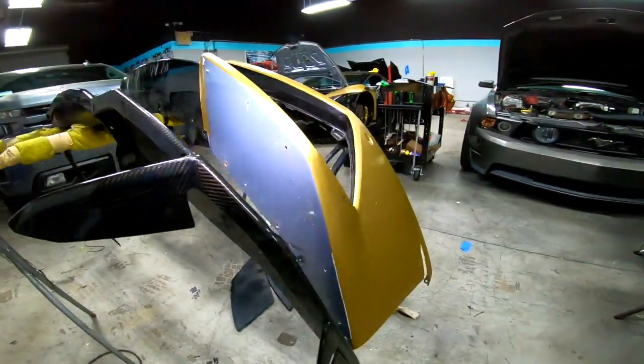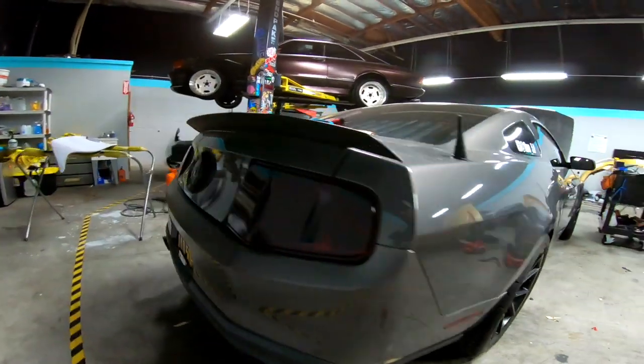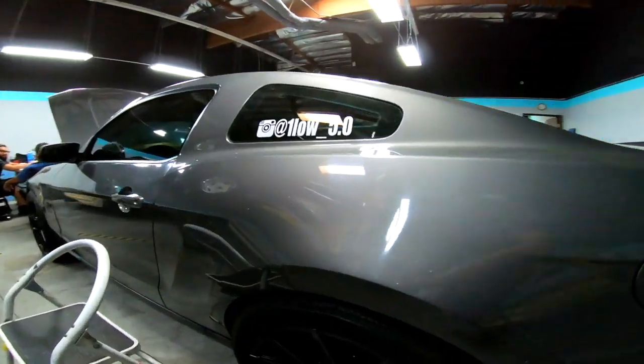With the Lamborghini or the Mustang? The Mustang. What are you guys gonna do this guy? Just the kit? Yeah. This is not gonna get wrapped? Yeah, it's gonna get wrapped too, but the kit's outside. Those two boxes are, yeah.